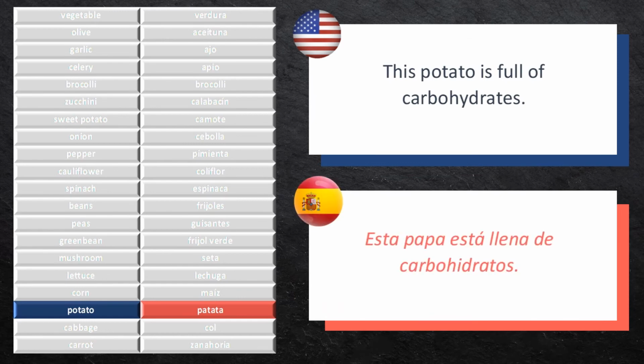Potato. Frambuesa. This potato is full of carbohydrates. Una frambuesa es una baya roja y blanca.